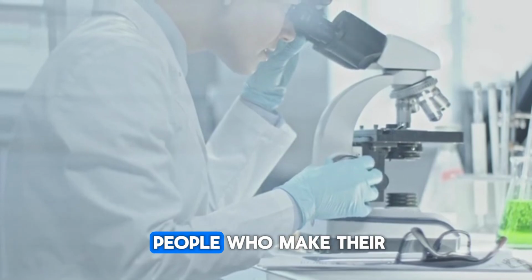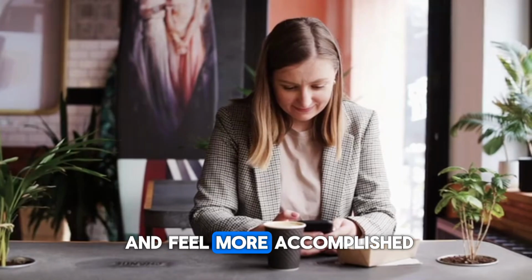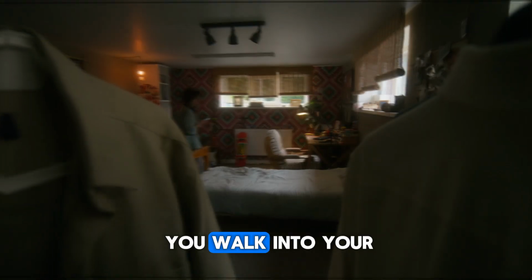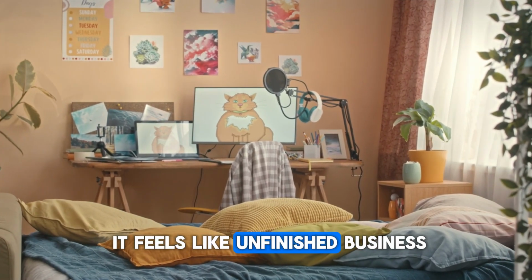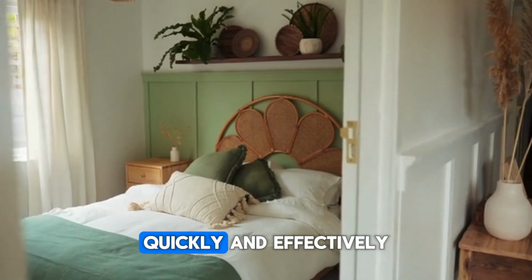Studies have shown that people who make their beds daily are more productive, have better sleep quality, and feel more accomplished. It's a small act that leads to big results. Think about it. When you walk into your room and see a neatly made bed, it feels inviting and calming, right? But when it's messy, it feels like unfinished business, a weight on your shoulders. Now, let's break down how to make your bed quickly and effectively.